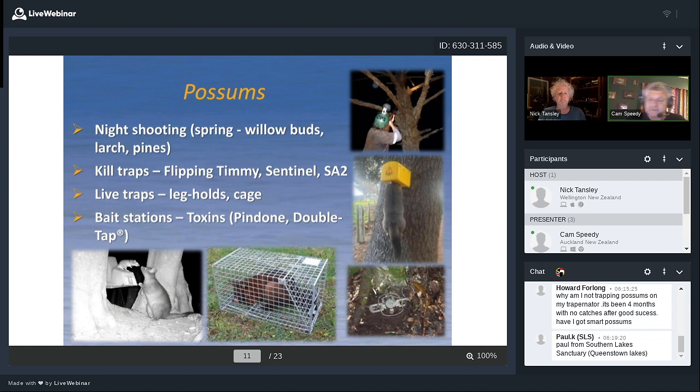Yeah, they're a nightmare. They're everywhere. They're very prolific in our landscapes. Night shooting's really effective in the springtime. Spring willow buds, larch buds, or pine catkins a bit earlier in the season, perhaps depending on where you live, August, September, targeting big old man pines. And then as the willow buds come on and the larch buds come on, you can remove an awful lot of possums with clever night shooting.